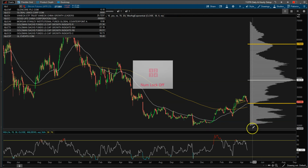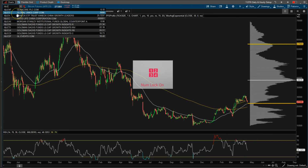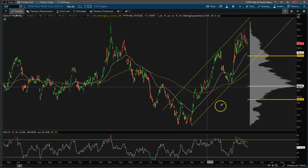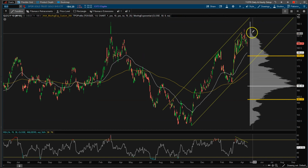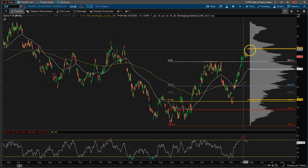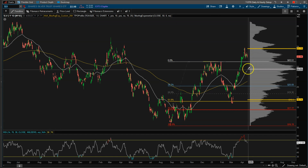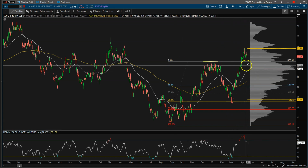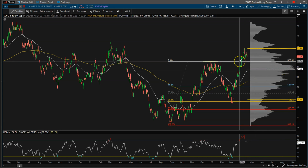Gold, GLD. Gold kind of going sideways, maybe another bull flag. So keep an eye. If the market rolls over, gold may start to go again. Same thing with silver, just going sideways. Maybe a pullback. If you want to get long around this 22 level, I like it. It's a high volume node on the market profile.